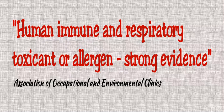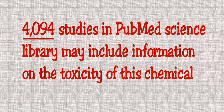It is a human immune and respiratory toxicant or allergen. It's a strong evidence for that. That's the Association of the Occupational and Environmental Clinics. Exact quote from their site. There are 4,094 studies in the PubMed Science Library, which may include information on the toxicity of this chemical, this mineral oil, and here we are taking this oil and artificial perfume, as they call it, some kind of smell.